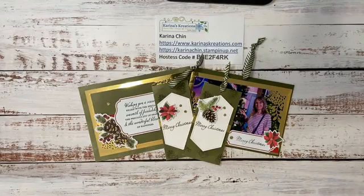It's Holiday Helper Day number 6 today, and I thought I would share with you the Joy of Caring card kit with some alternate ideas that you can do.